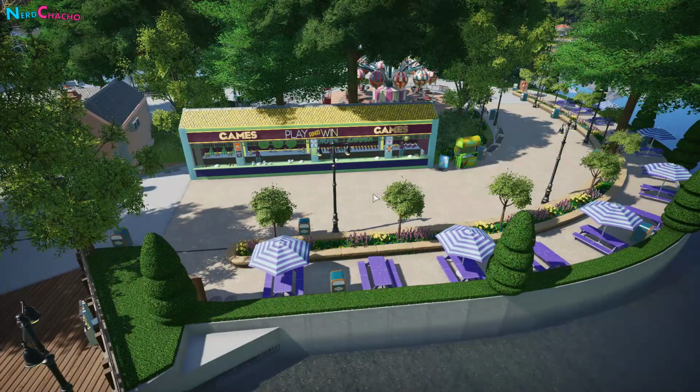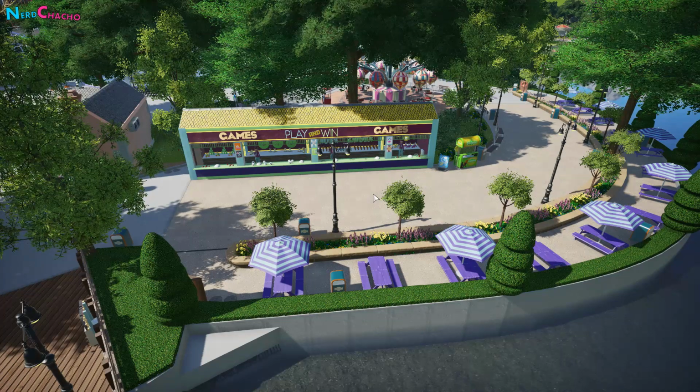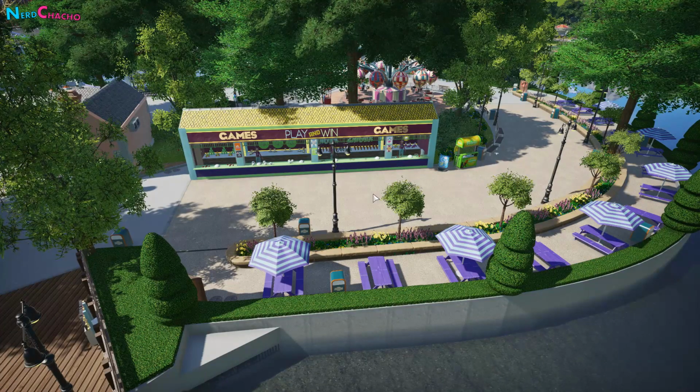So my final part of this episode now, before I get this ready and put it onto the workshop, is the night pass. So all of the lighting, I'm going to make sure that the lighting is all effective. So let's see how that goes.